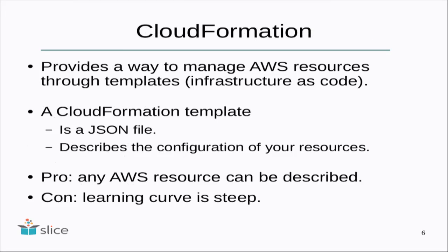So, a few words about CloudFormation. CloudFormation is basically infrastructure as code. What you do with CloudFormation is you write a JSON file, and in this JSON file you can describe any AWS instance you want to create. For instance, you can create a stack with an auto-scaling group, you can create an IAM role, you can create security groups, you can create standalone EC2 instances, and a load balancer. Any AWS resource can be described in a CloudFormation template.